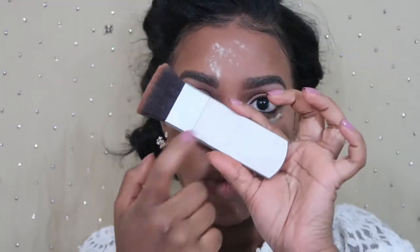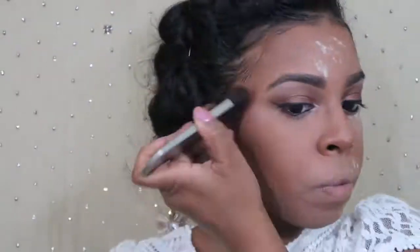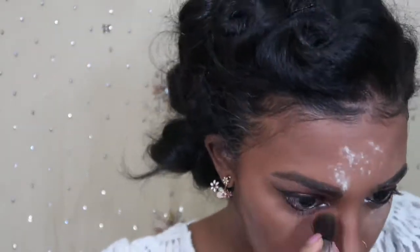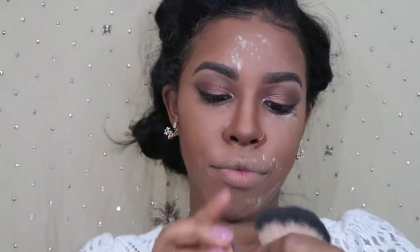And I'm going to carve out my contour again with this Urban Decay Naked Skin Ultra Definition Powder Foundation. And I'm just going to blend that out with the Real Techniques contour brush because it's a little harsh. And then I'm going to remove that baking powder with that Maybelline Dream Wonder powder in coconut.